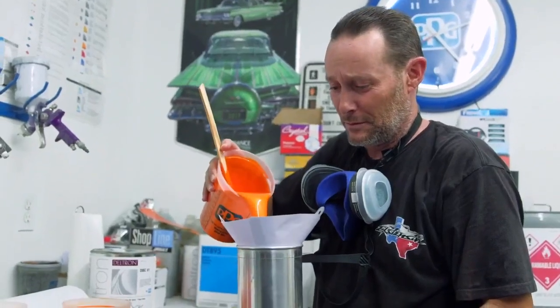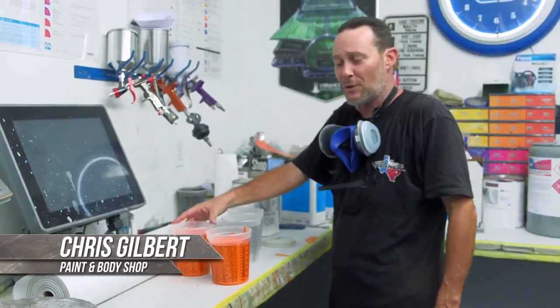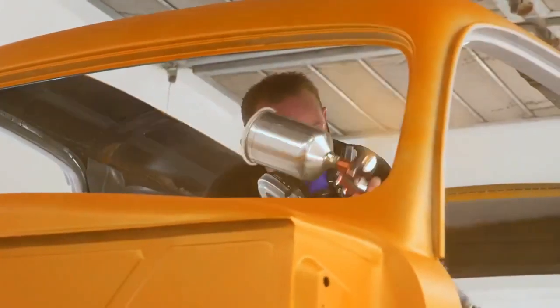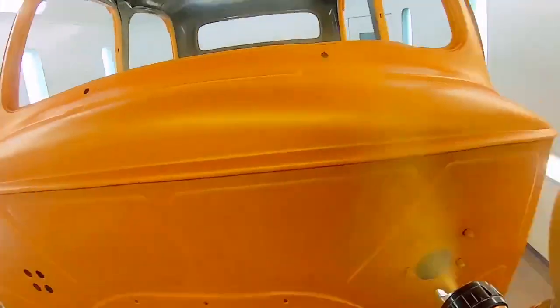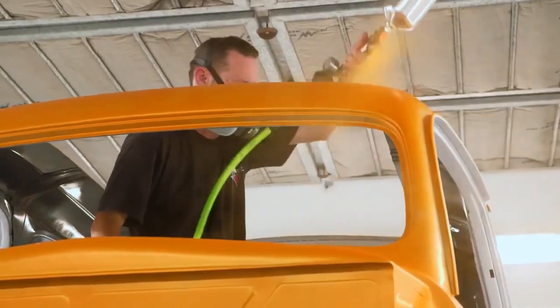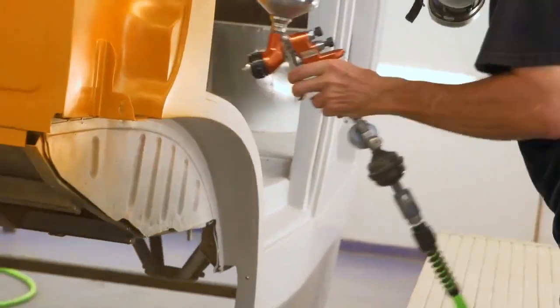This is a big truck. It's gonna be a lot of orange. I think he's gonna like it. Because there is so much pearl in it, it doesn't cover as well as some other paints. So you gotta make sure when you're spraying, you got a nice even spray pattern. You don't want it to come out blotchy and cloudy when it's in the sunlight. On this color, it's gonna take 4, maybe 5 coats to get complete coverage, and that's what we're going for.